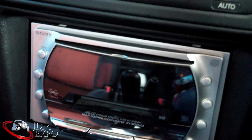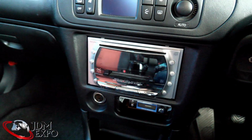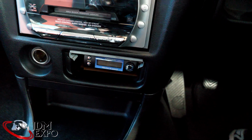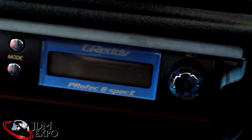We do have a Sony audio deck here. It's the 2 DIN size one, so a little bit more there. You could have a Navi system if you wanted to. We've got this Profec 2. Is that Spec B? What's that say? There it is, Spec 2. Yep, Profec B Spec 2.